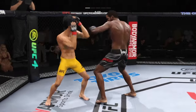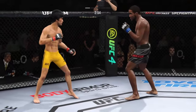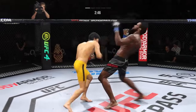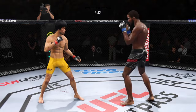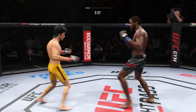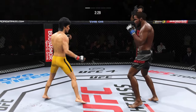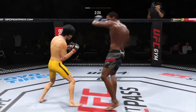Effective punch there by Anderson. 27 total strikes have landed for Corey Anderson. Under 3 minutes remain in round one. All right, throws a straight punch and lands, so that is increasingly becoming an effective weapon for him tonight. This is one of his best strikes. He's throwing it over and over again. Look at him whip his hip into that kick. He is all about that left kick to the body.